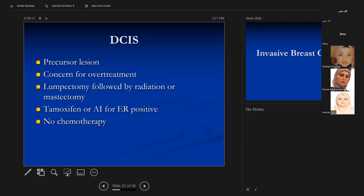You can give tamoxifen or an aromatase inhibitor if the disease is ER positive. And that's not so much for treatment, it's more for risk reduction for future breast cancer events. And DCIS, of course, does not require chemotherapy because it is non-invasive.